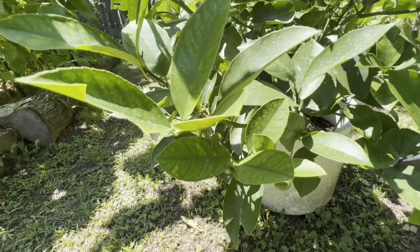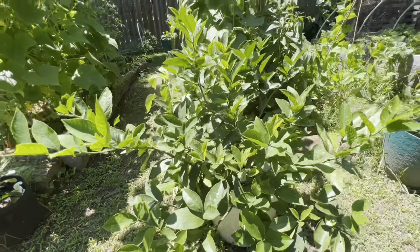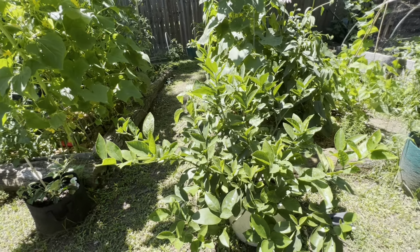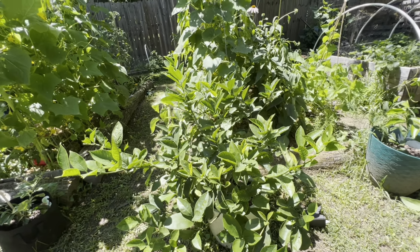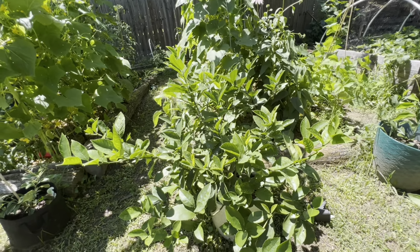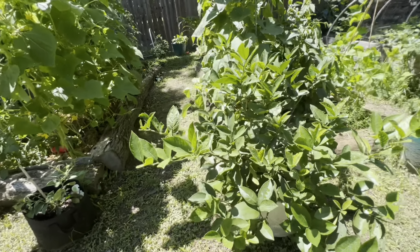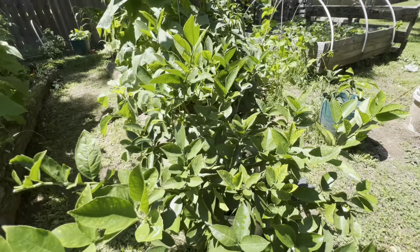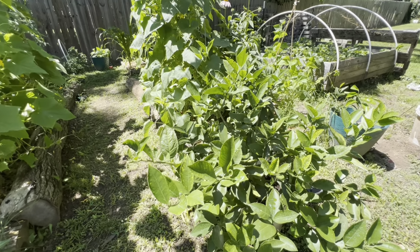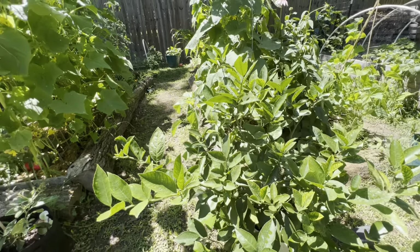No. She's got 2 fruits on there. She's had multiple rounds of blooms, multiple rounds of growing lemons on there. This is a Meyer lemon. And it just drops the fruit. And then now we've got kind of this discoloration a little bit. And I'm thinking that may be from the acidity level. So she's just not giving this year.